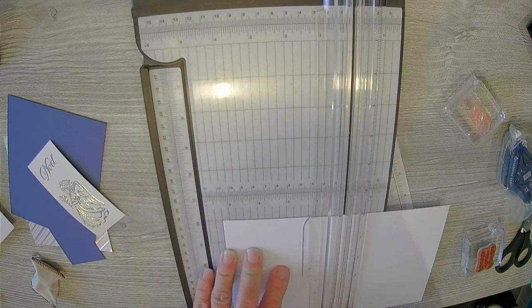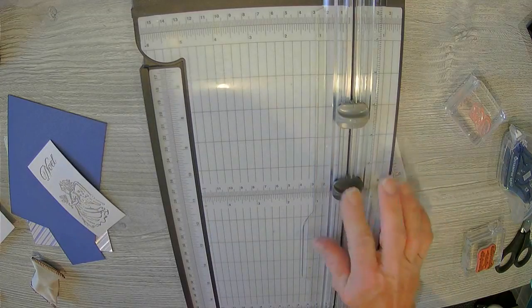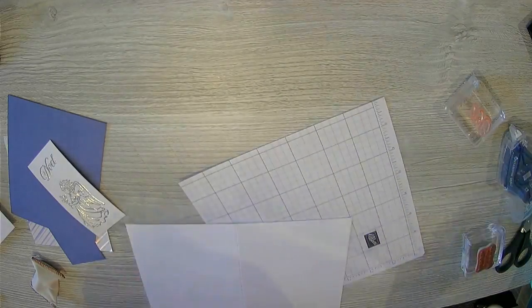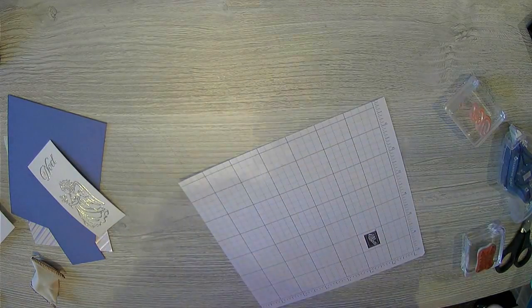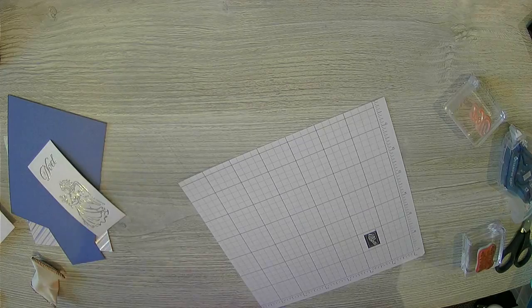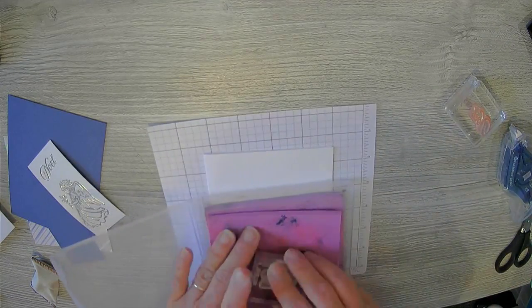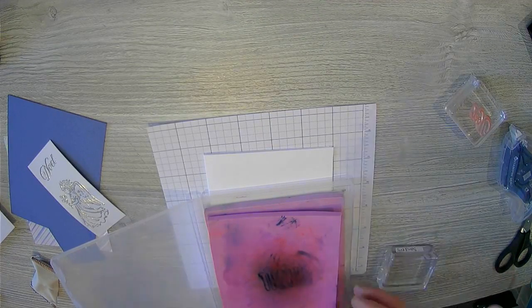Our Stampin' Up trimmers do have two blades, the scoring blade as well as the cutting blade, and then it has the clear track that you can see through. Out of all the trimmers that I've had in my past 15 to 20 years of stamping and card making, or scrapbooking, I mean, Stampin' Up's is the one that I would recommend. It has the 16ths on it. It's very easy to read. The arm comes out to 17 inches, so you can cut the big 12 by 12 papers.